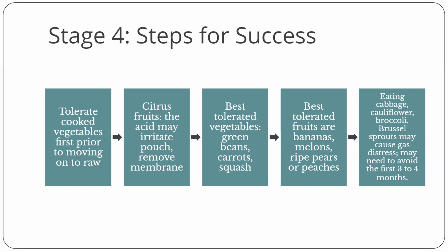I will say lettuce, salads tend to be a little bit harder to digest, especially for gastric bypass. So I would encourage you waiting probably somewhere between 4 to 6 months before you try to introduce lettuce or a lot of your raw vegetables in.